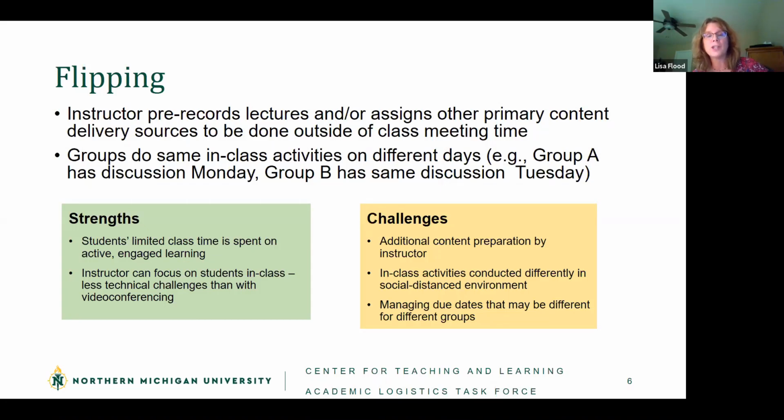I think the other challenges are going to be that there could be some different due dates for the different groups. So if you're going to require any kind of an assignment as a ticket to attend class or to come to class that day, there'll be some different due dates. We are somewhat frowning on having things that people have to do in class.